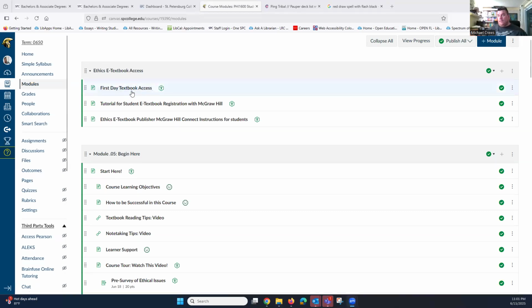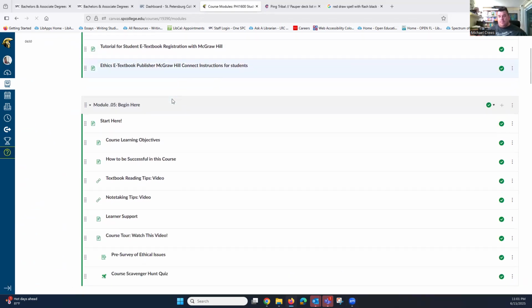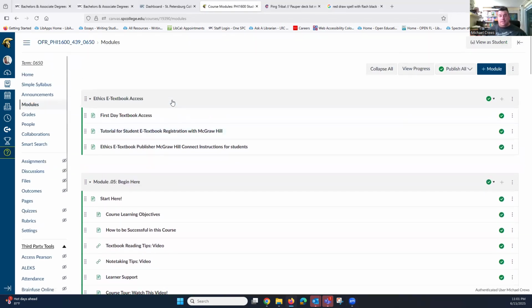So first and foremost, when you get in the course, this is where essentially I clicked modules, right? This is going to be in the teacher view. Yours is going to be slightly different. From now on, I'll do student views. But again, if I put student view, it's not going to show all the things because they're not all open yet.